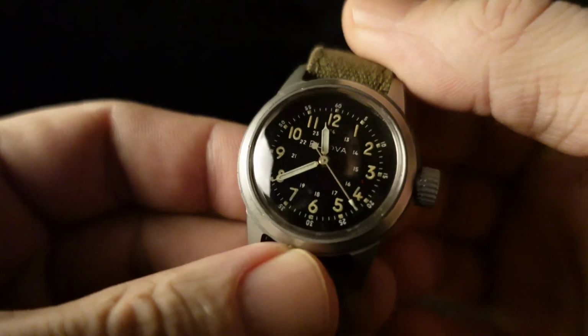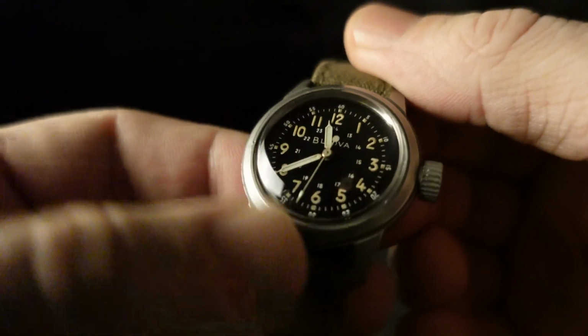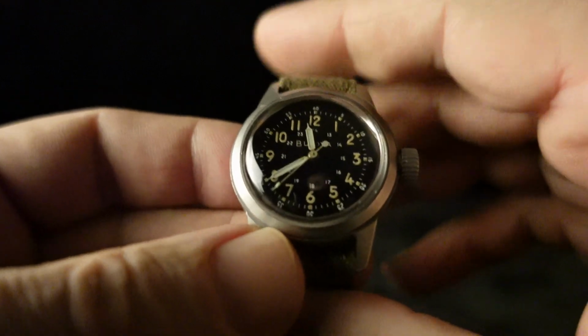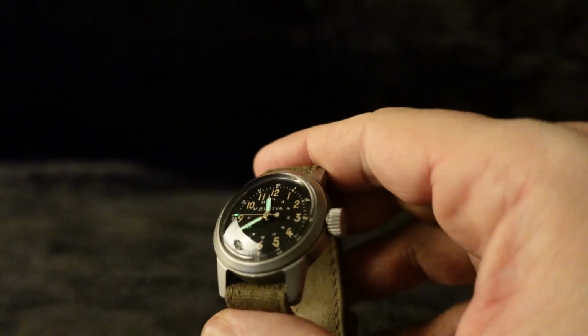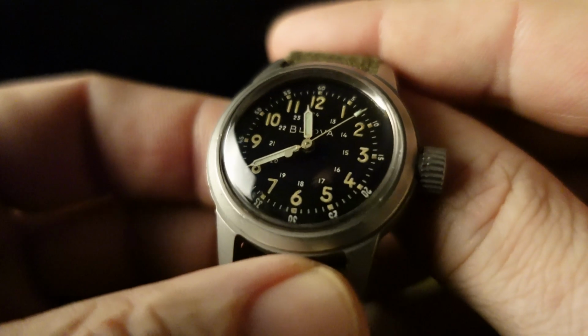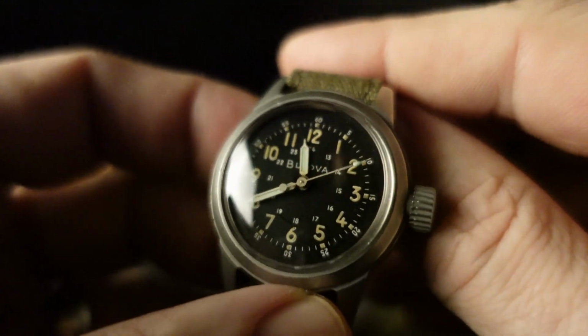The next category is lume, and again I suspect these hands have been restored because the lume does work. I'll charge it up a little bit and see what they look like in this light. So you can kind of see them glowing there. They don't glow terribly bright and they fade really quickly. Because of that, I give them a 2 out of 5. You're not really going to be utilizing the lume on this watch.